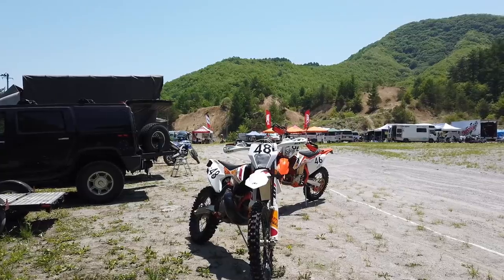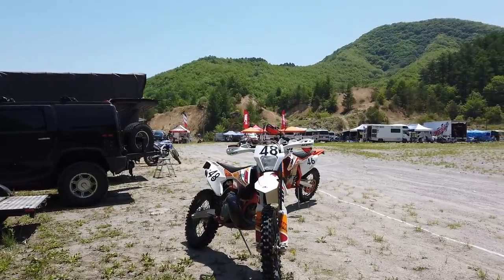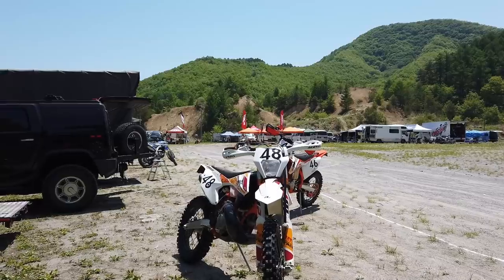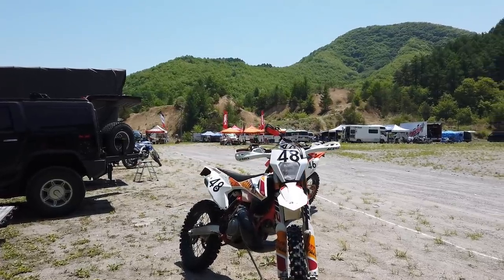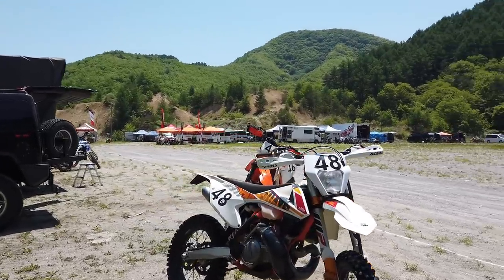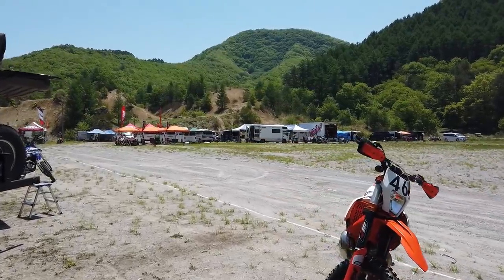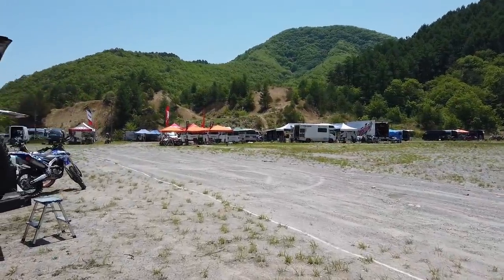This weekend, Phil and I have entered the Mount Monkey Scramble. It's at Cheesenuts Park in Fukushima-ken, which is about 300 kilometers north of Tokyo. And this is the day before the race. Beautiful weather, and we're just getting ready for it. And we're going to have a look at some of the bikes in the paddock.